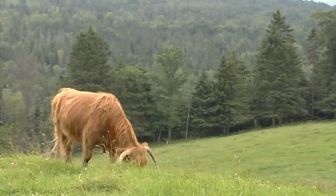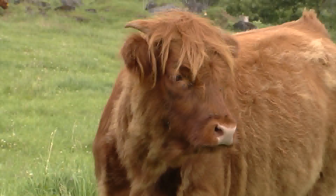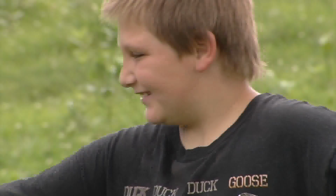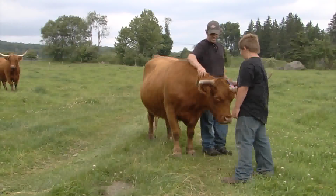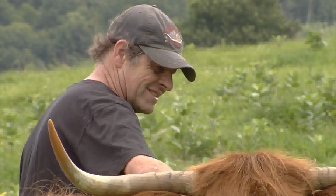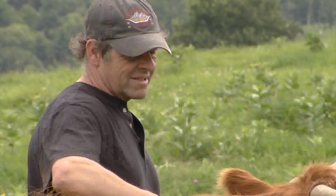This farm and these animals have a strong pull on this family. Shatney's grandson, Philip, has started to help out. He's the next generation to develop a love for these animals and this lifestyle, something Ray understands well. What have I learned in 50 years dealing with Highlands?